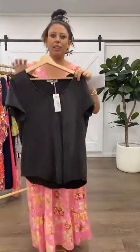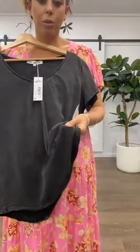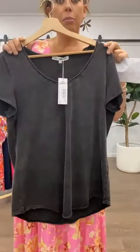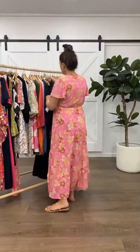The vintage wash tee, really nice. Can't tell you how many times we ordered this to get it right because the wash was not good the first three times we got it. Anyway, it's really, really beautiful. Looks like an aged t-shirt, so it's a bit vintage, but just really nice. Oh, this is lovely. Girly. Odette. Odelia. French blue. Size 14.